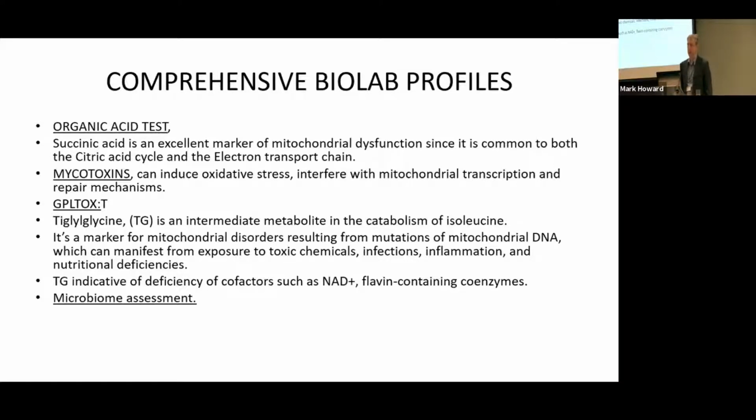The last one that we do really quite well is microbiome assessment. There are quite a few different tests that we can use to give you an overall indication of microbiome, and the markers that come up there are absorption, digestion markers, and inflammatory markers as well. So those are overall biolab profiles. The number of requests we get is really quite high for these because they do inform of a great deal of information.